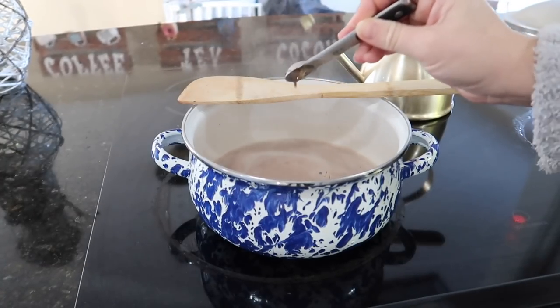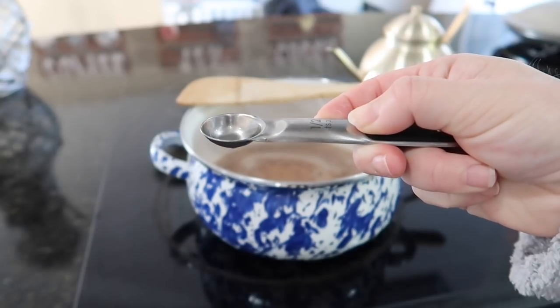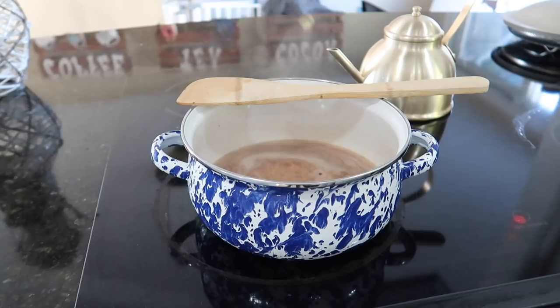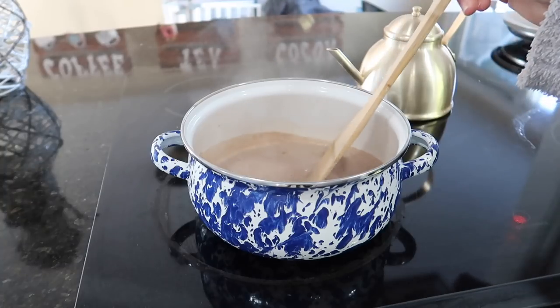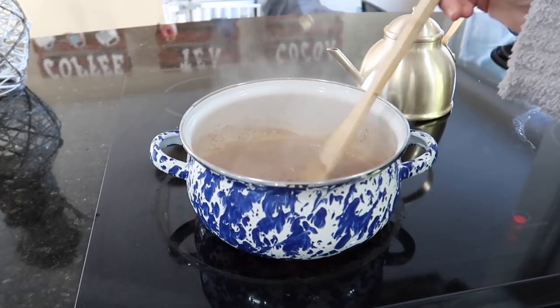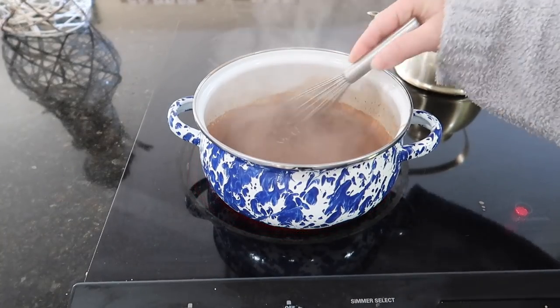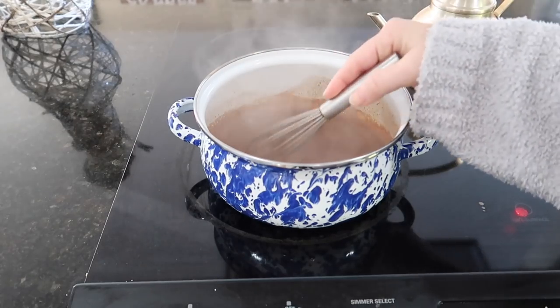You need some milk, some heavy cream, a little bit of salt, like a very tiny little dash of salt. The salt will actually bring out the chocolate flavor a little bit more. You need some peppermint extract. Peppermint extract is very aggressive, so please read the description or check out the recipe, because if you add too much, it is just very aggressive. All you need for this is just 1/8 of a teaspoon. Be very cautious with this.